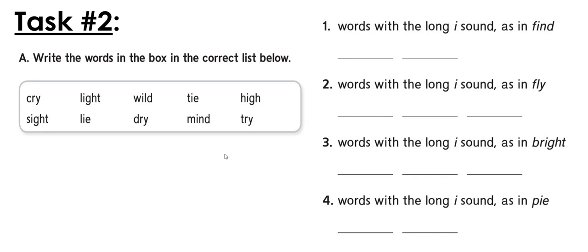Which words from this box, which words with long I sound as in find, can we find in this box? Find. Can we look, find them? Cry. Is it the same? No. Light. Wild. Tie. High. Sight. Lie. Dry. Mind. Try. I'm going to give you a few seconds for you to think.